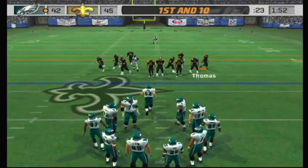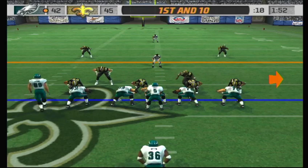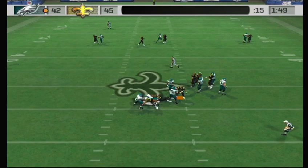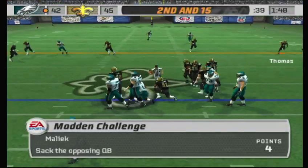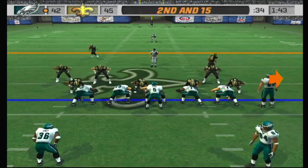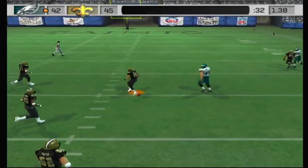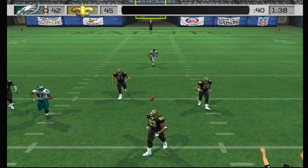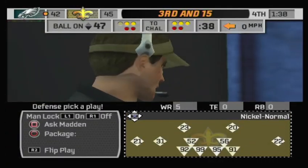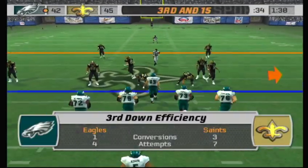First and 10. Ball on the 48-yard line. New Orleans comes out in their nickel pack. Pressure coming. Steps up. Gets slammed to the turf. Another one. That makes 4 times they've brought him down. Looks like they'll go with a hurry up here. Closing in with the throw. Drops the interception. Schultz was the one they were trying to get the ball to. Bellamy had the coverage on the play. Third and 15. Here are the numbers when it comes to third down conversions.